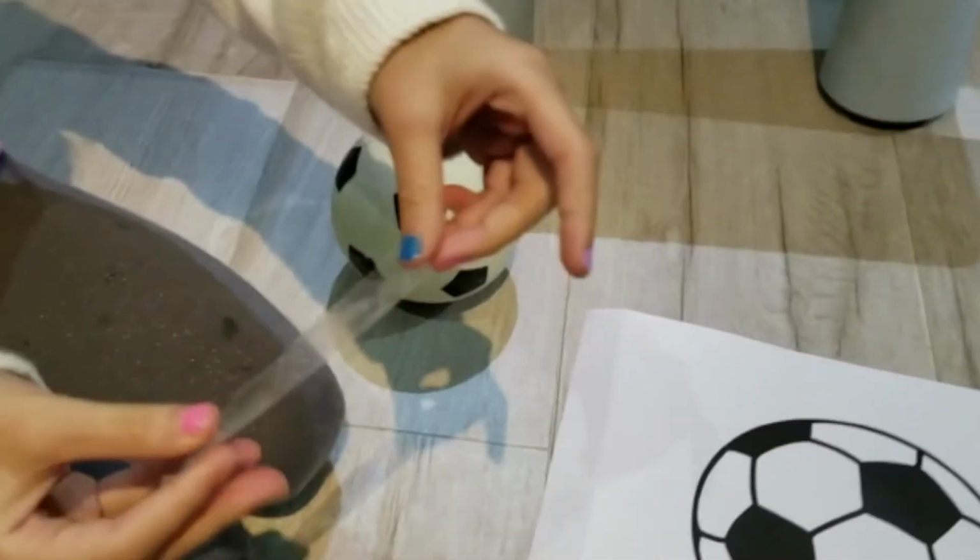Some people call it a football and some people call it a soccer ball. Don't worry, they are both right. It just depends on which English you want to use. Football is British English and soccer is American English. They are both the same.